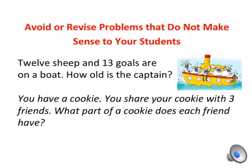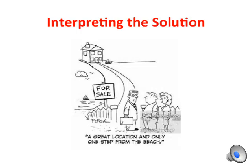According to Grade 1 Geometry Standard 3, students are to learn to describe shares using the words halves, fourths, and quarters. An example of a pseudo-contextual problem might be, you have a cookie. You share your cookie with 3 friends. What part of a cookie does each friend have? Wolf calls this a pseudo-contextual problem because most students would know from real life that they would simply get more cookies so that each friend could have a whole cookie. They would not divide their one cookie into 4 pieces. Problems need to make sense in real life so that students can interpret their solutions as reasonable and compare it to reality, compare it to the real world.